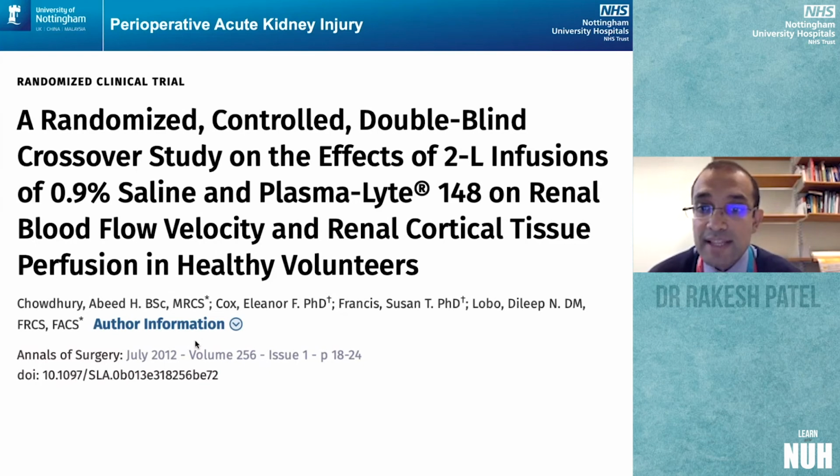And so the findings did end up showing that this was the first human study to demonstrate intravenous infusion of 0.9% saline resulted in hyperchloremia, a greater expansion of that extravascular space, even though measured blood volume changes between the two groups were similar. And there were also more significant reductions in renal blood flow velocity and renal cortical tissue perfusion amongst those who received 0.9% saline.